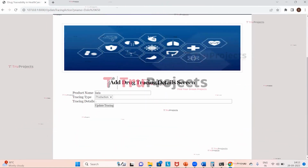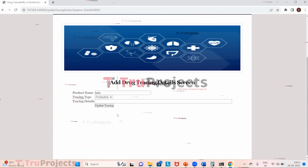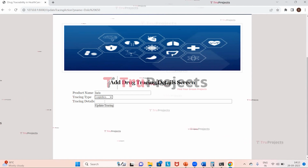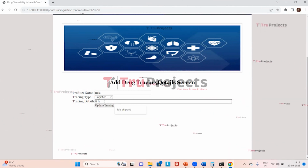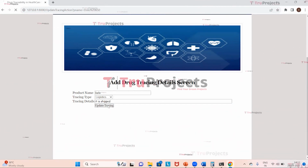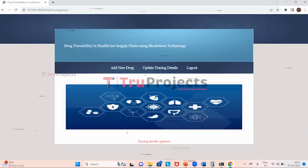Here we need to select the tracing type and enter the tracing details. And now I am selecting tracing type as logistics and giving the tracing details. Now I need to click on update tracing. So the tracing details are saved to blockchain and the tracing details are updated. Now we need to log out.